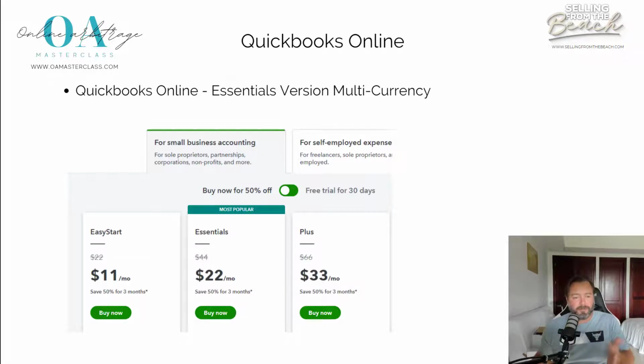Grab the essentials. Again, they always have different promos, usually at the end of the year when everybody gets all riled up, like, oh, let's start getting our accounting organized. They'll have a deal, but check it out. Sometimes there's coupon codes, but this is what it is right now. The essentials is the middle. Now, they've changed their pricing over the years, and if you have more accounts or more users, it might vary. So just be cognizant of that.